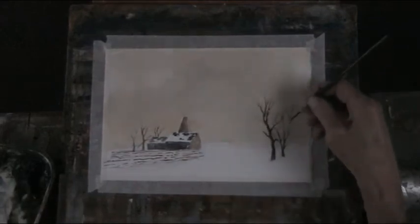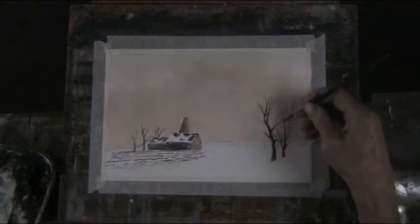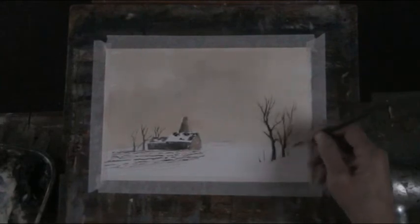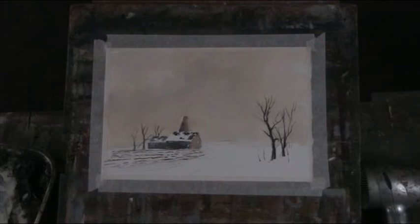A bit of a mess of that, but never mind. I'm a very rough painter, as you know. Okay, that'll do. We'll give that a try, clean the brush, give that a dry, and then I'm going to use a sable. I don't usually do this, but I do have some sables.